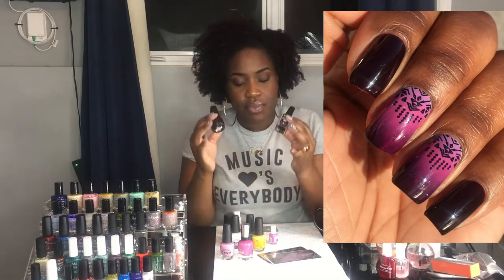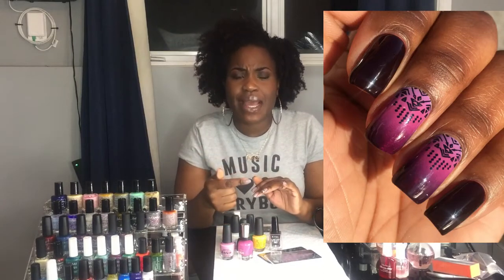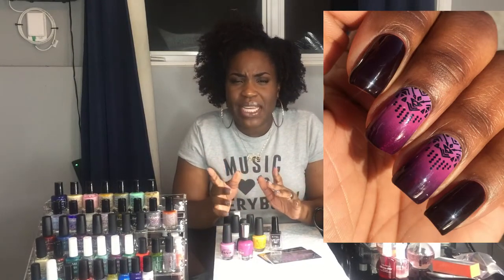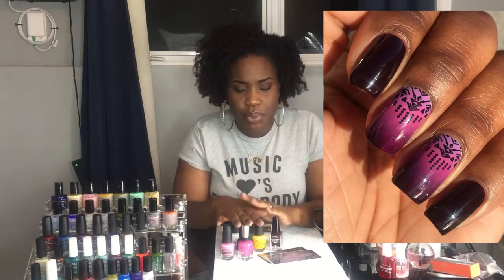It worked out great. And what did I do after that? Oh yeah, at the cuticle I stamped this little tribal image from a Chic Peak Bundle Monster plate, Maniology plate, and that was it. It worked out pretty good.